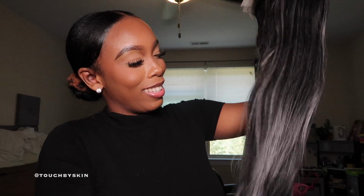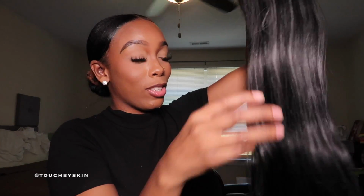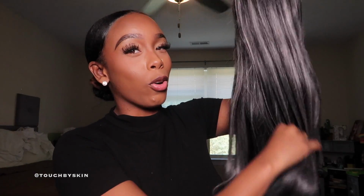I just felt like it was giving like 30 with the gray. Oh my gosh, y'all. It feels so nice. It's gonna be so long on me. Like I did do 30 inches. That was the first time that I ever did 30 inches. I actually did 30 when I went to Miami. If you want to check out that vlog, I'll put it on the screen right here real quick. Can I put it on my head?